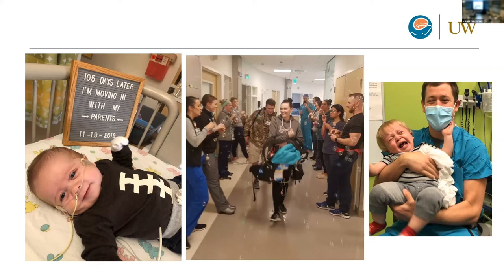You can imagine after 105 days, everybody gets pretty attached to these babies. And the picture in the middle are the nurses on the floor giving him a bubble goodbye when he left the hospital. And then this is Dr. Dellinger seeing him a year later in clinic.